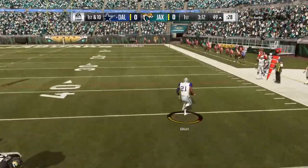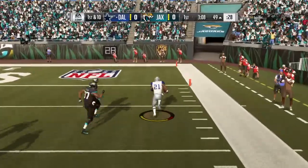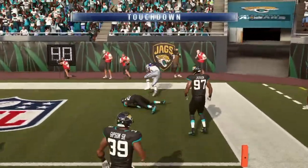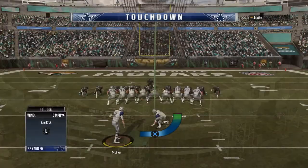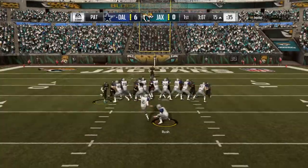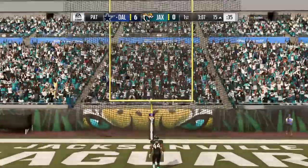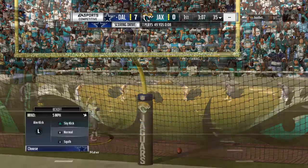Pitch it out to Elliott. Room here to run. 20. Touchdown, Cowboys. Ezekiel Elliott, 49 yards. And the Cowboys have taken the early lead. Extra point splits the uprights, and it's now a 7-0 game.